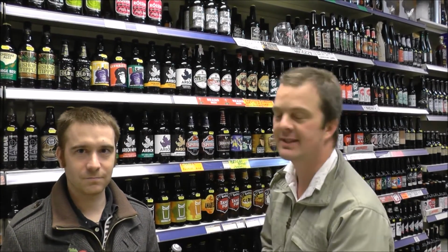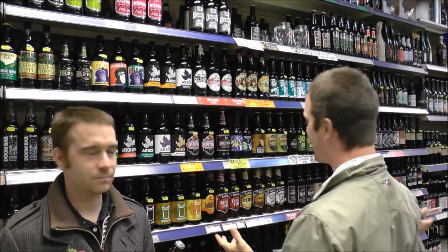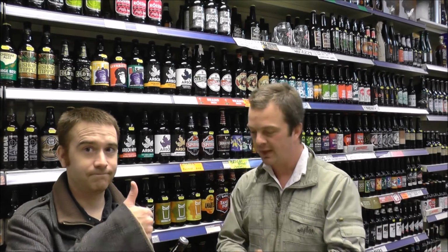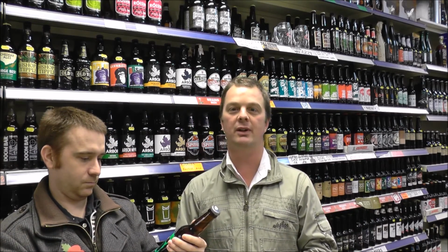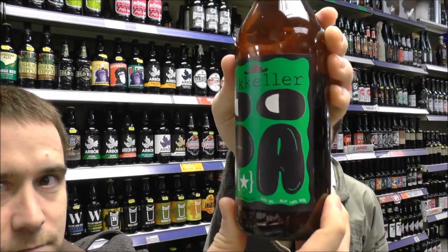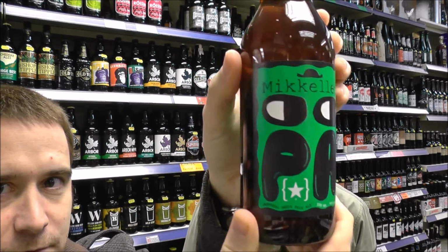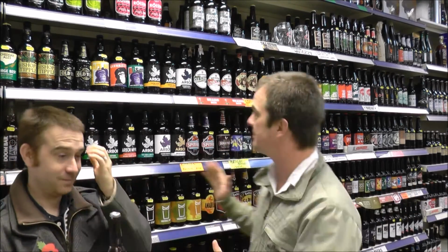I am in Discount Cardiff Drinks, a beer supermarket with all this beer with Real Ale 140. We're going to be reviewing a bottle of Mikkeller Imperial IPA, 14% ABV. There you go, as modelled by my lovely hands. This massive selection of drinks is behind us.